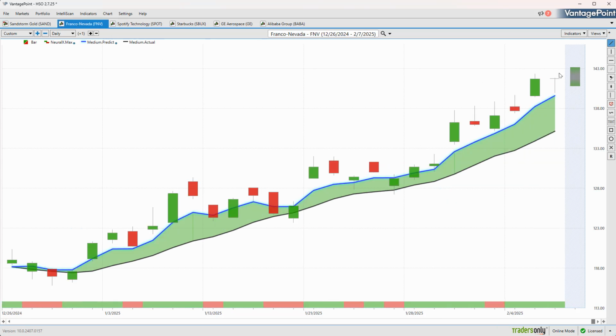Franco-Nevada, just updating the chart from last week. And we see as the market progresses, shares moving higher still. So you're up about 20% now just in the past 26 trading days.